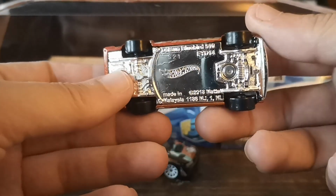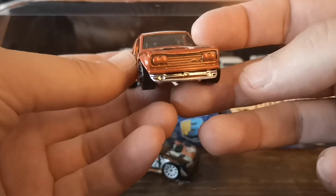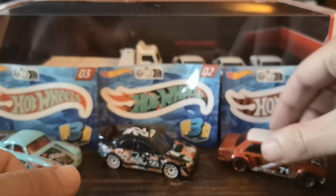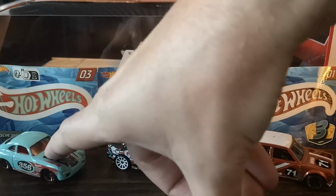Good looking stuff. Definitely good looking stuff. So this is a revised cast without the insert from the base to serve as the grille, which normally is only produced now with the premiums. So there you go. That would be everything Hot Wheels I managed to pick up.